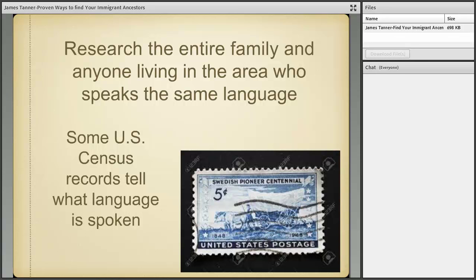Some of the US Census records tell what language is spoken, and that may be a clue. In one case, I remember that the family assumed the ancestor was from Germany because the census said they were from Germany, but the census record also said that they spoke Hungarian, and that obviously contradicted that they were from a German-speaking country.